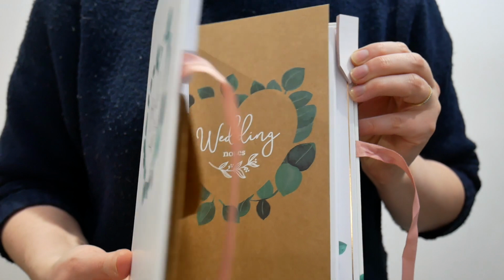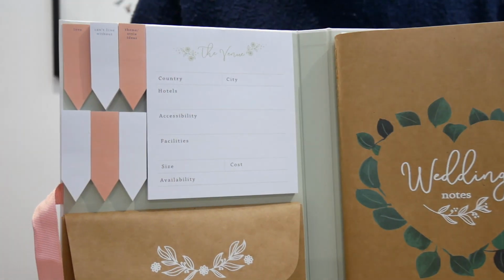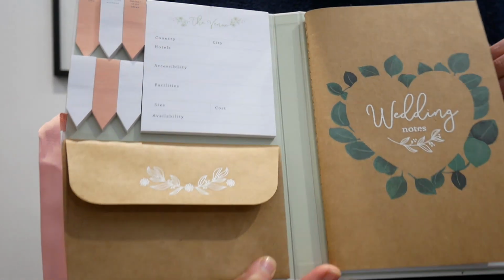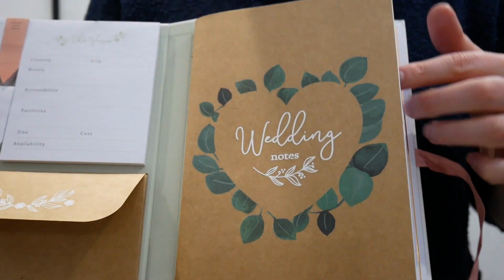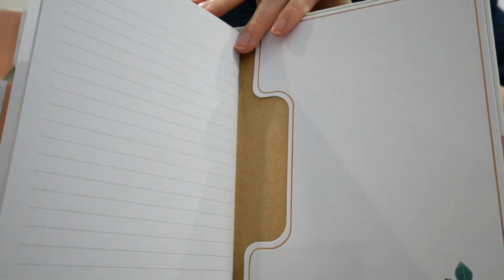So it's not a planner. It's just a notebook, but it's good to have somewhere just to scribble notes. So some lined pages there. It's quite a thick notebook. Yeah, it is. There's an envelope here for you to stick your miscellaneous notes in, which I think is a really sweet idea. And at the back as well, there's a pouch there that you can push things into. And then again, more sticky tabs. Who doesn't love a good sticky tab, really?